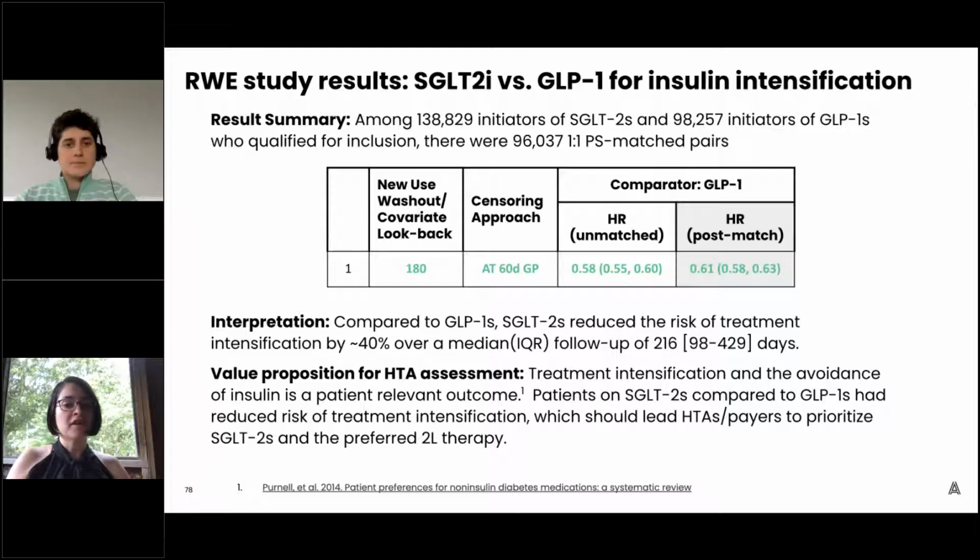So among the 138,829 initiators of SGLT2 and 98,257 initiators of GLP-1s, there were 96,037 one-to-one propensity score matched pairs that were included in our final results. And this was over a median follow-up of about 216 days, which had an interquartile range of 98 to 429 days. And keep in mind that this is MarketScan commercial claims. In commercial claims, we often see a lot of churn because patients shop around for the next better deal and might go from insurer to insurer and have shorter longitudinality in the data source.